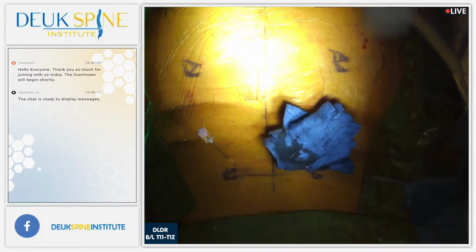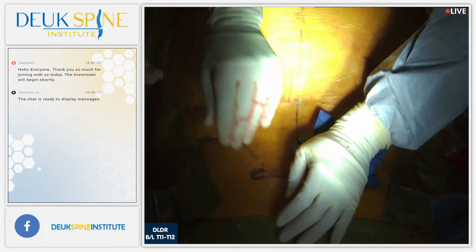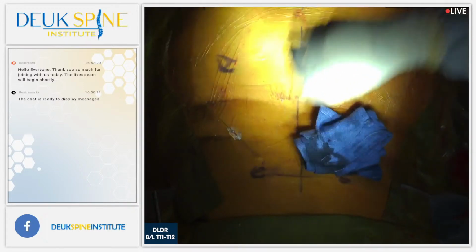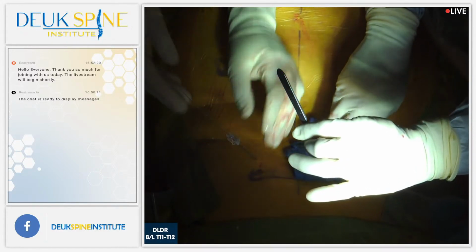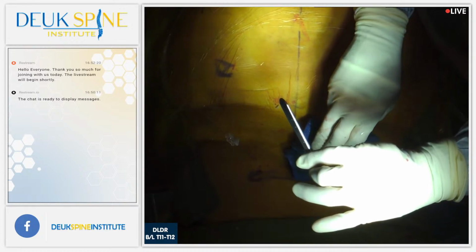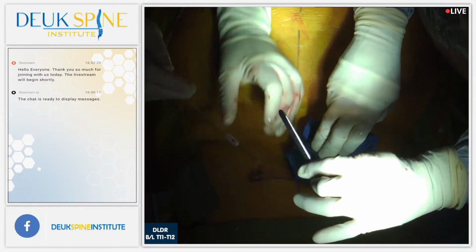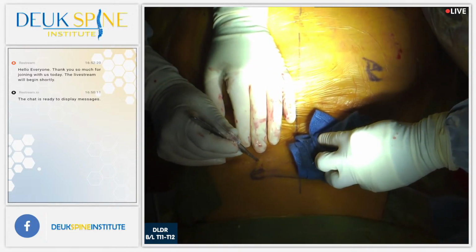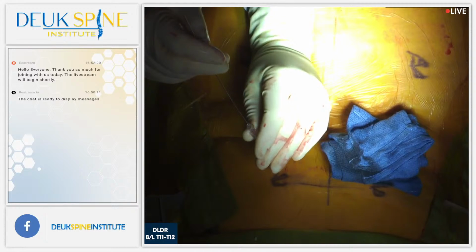Watch out. She doing all right? Shot. Shot. Shot. So that's just dye that's leaking out the front of her disc there. We'll make a small incision with the smaller scope. We don't need the big incision, 7mm. We can usually get away with a 4mm incision. Shot.